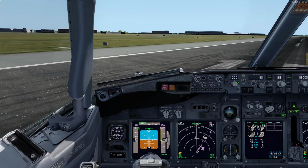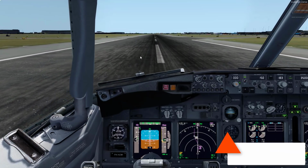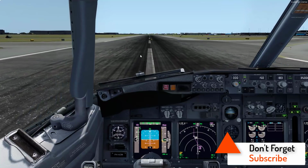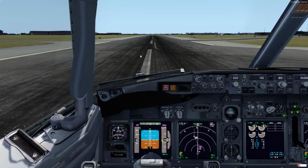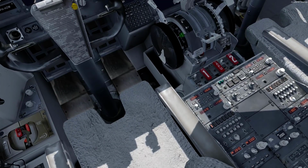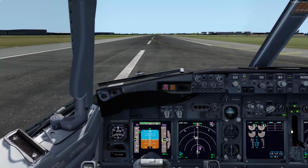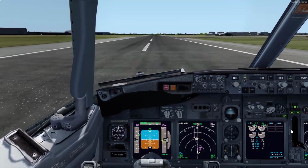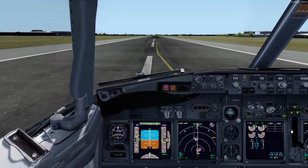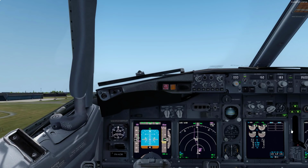We'll do a rolling start. About 2%. Time has started up. Engines are stabilized. TOGA. Right. Power set. Airspeed's alive. I should set the TCAS TRA. Being cleared for takeoff. There we go. There's 80 knots. V1. Rotate. V2. Okay, positive rate of climb, gear up.